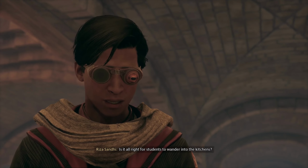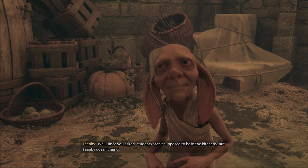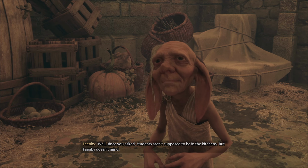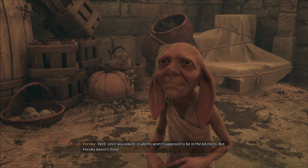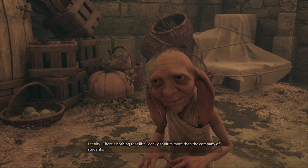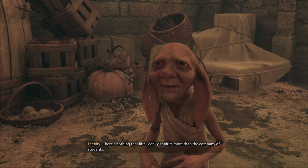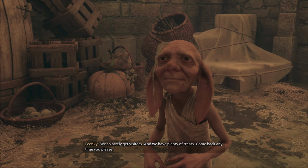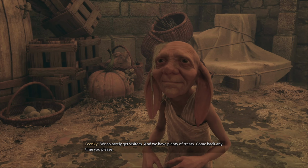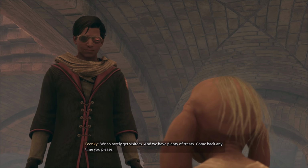Is it all right for students to wander into the kitchens? Well, since you asked, students aren't supposed to be in the kitchens, but Finky doesn't mind. There's nothing that lifts Finky's spirits more than the company of students. We so rarely get visitors, and we have plenty of treats. Come back anytime you please.